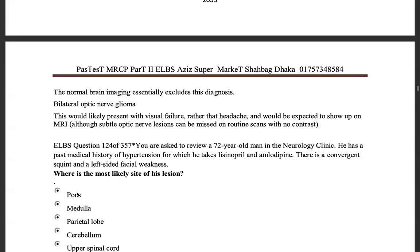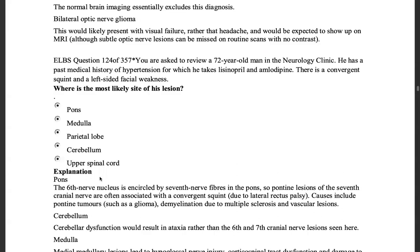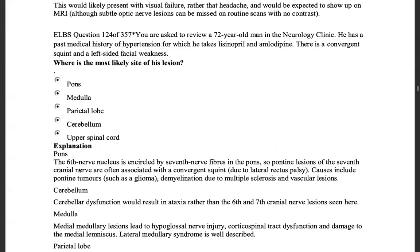The seventh and sixth nerve nuclei are located in the pons, but the nerve can exit at the pontomedullary junction. So this is the pons. The sixth nerve nucleus is encircled by the seventh nerve fibers in the pons, so pontine lesions of the seventh cranial nerve are often associated with a convergent squint due to lateral rectus palsy. Causes include pontine tumor such as glioma, demyelination due to multiple sclerosis, and vascular lesion.